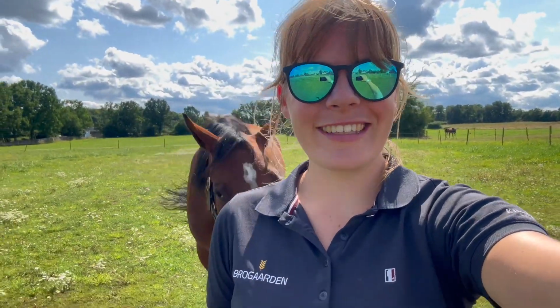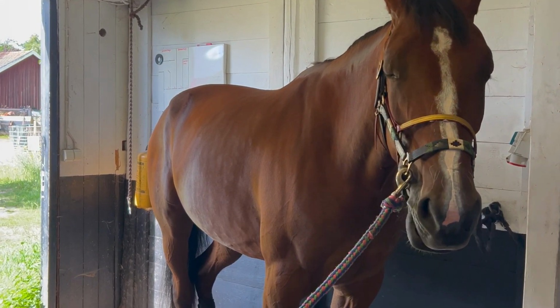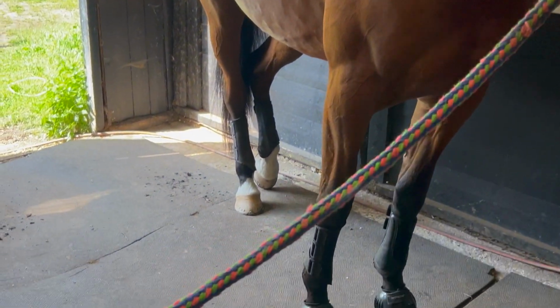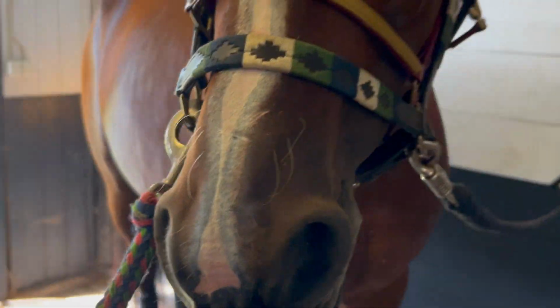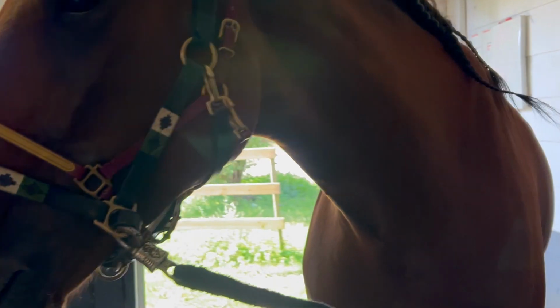Time to get ready first. Clara's all ready to go. She is wearing the boots that she will both travel and ride in. I put some sunscreen on her little sunburned nose. And she's wearing a nice braid that I really like to do when we go on a bit of a harder ride.